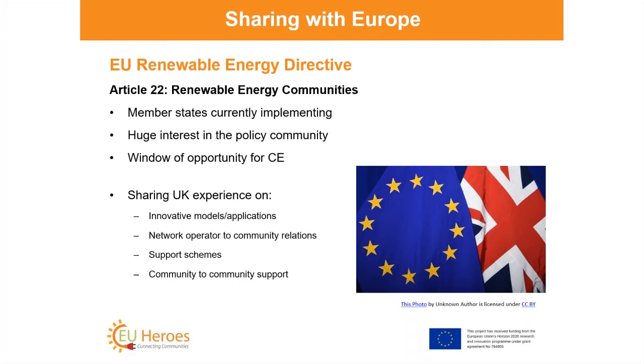And the last thing I think is community to community support. I guess we've all seen over the last few years the growth in particular of community PV that's been driven so much by really good peer-to-peer support within the sector. And I think that's a good news story that we could share elsewhere, that those models were developed and shared, and the open source approach has been really, really positive across the sector.